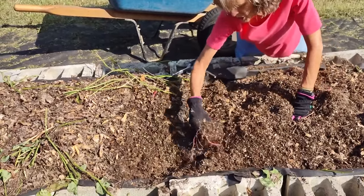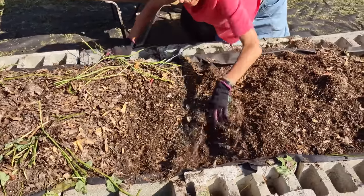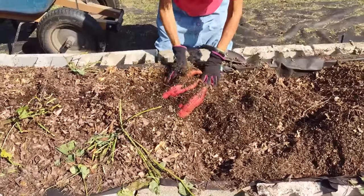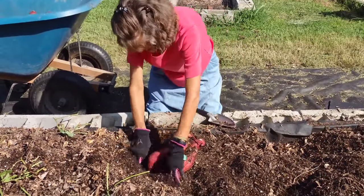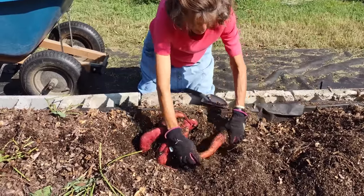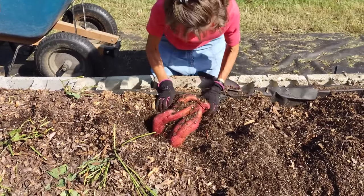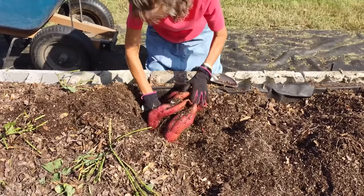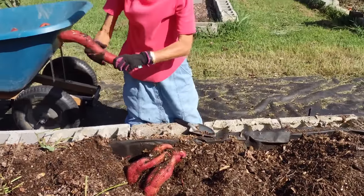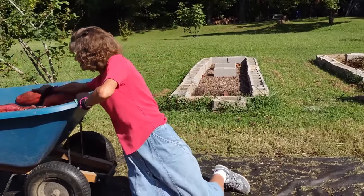Got to kind of dig. I did stop watering just so that it would be drier and easier to harvest. I'll try to get these out without cracking them. Tip of that one. Okay.